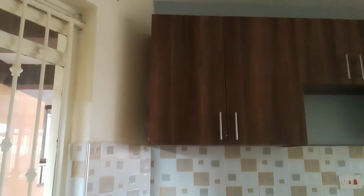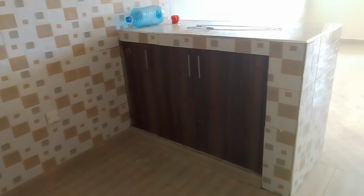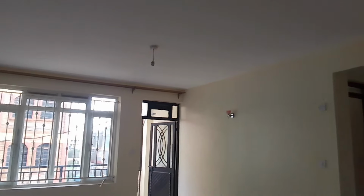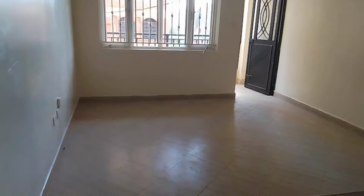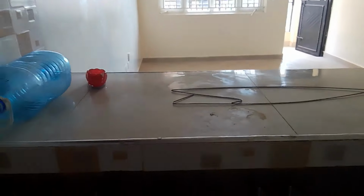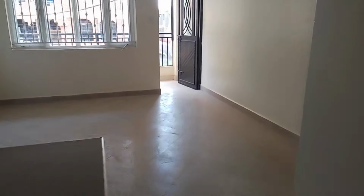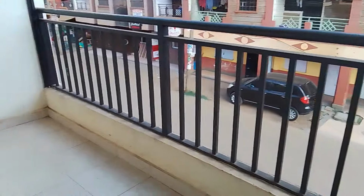Again, the storages are very good. Enough storages. You want sufficient storage for your kitchen, at least for decency and for ease of planning. So it looks good because you can even set up a small dining area, a standard dining area. You have your balcony that connects to the sitting area. It looks like that.